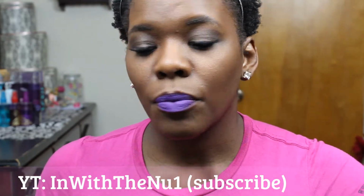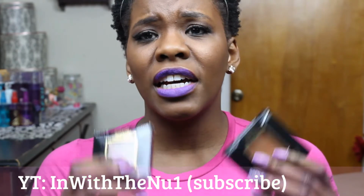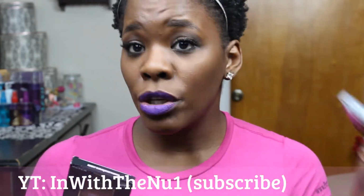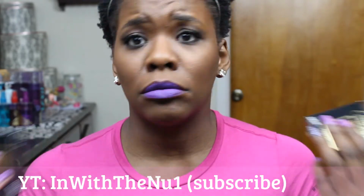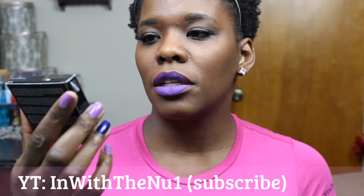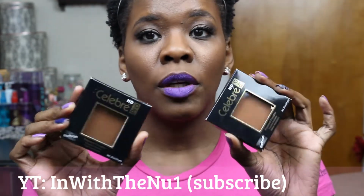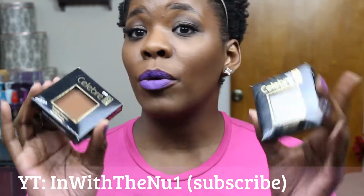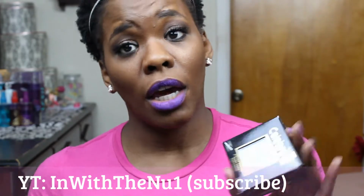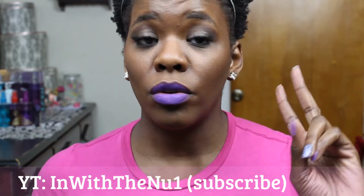But I love it. Okay, next up, I went to Mehron, and I just picked up 2 powders from Mehron. I bought this same powder 2 years ago at IMATS, and I love it. So this is their Celebre Pro HD powder in the color medium dark 4. So that is my color. They're both the same. They only cost, I think, $12 at IMATS. Okay, and these are regular size, so I got 2 of them.